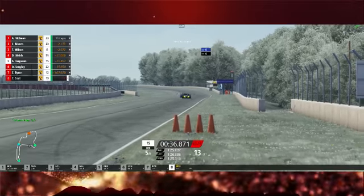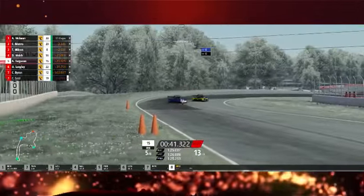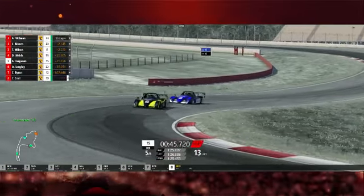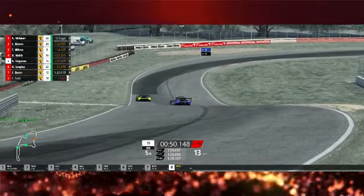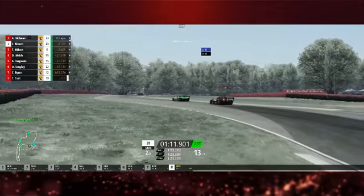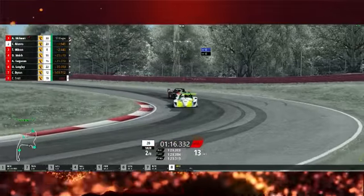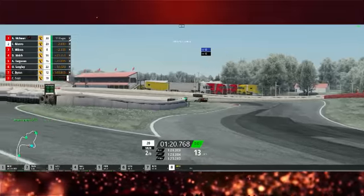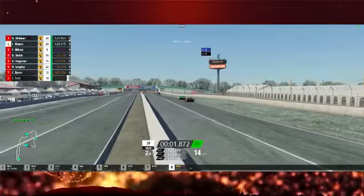a little bit of a gap has formed now from Walsh and Ferguson. Walsh definitely doing his part. Ooh, Ferguson a little bit hot there into 7, now into 8. Both keeping together. Let's quickly look back here at Munro and Wilson, another tight-knit group here. Wilson obviously trying to gain onto the back of Munro here. So we look back here, Ferguson and Walsh still going at it.